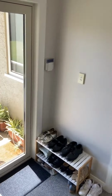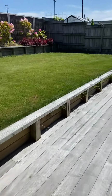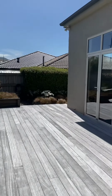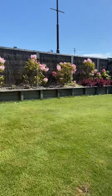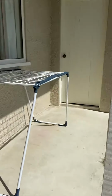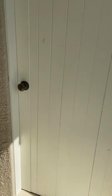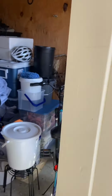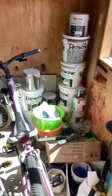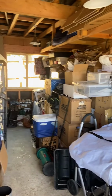Now we can take a wander outside. Really nice, sunny section, and here we have a storage area, which is also plenty of room for lots and lots of stuff.